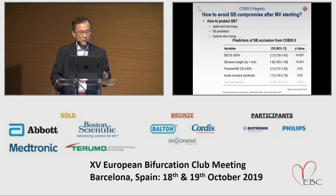It may be simple: side branch disease severity in terms of both percent diameter stenosis and lesion length, and also the main branch percent diameter stenosis, because it influences the degree of plaque shift and carina shift. And acute coronary syndrome, which determines the plaque characteristics, is a predictor of side branch occlusion, so when you are treating a patient with these characteristics, you should be very careful.